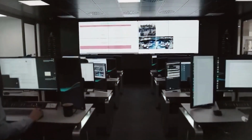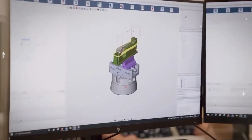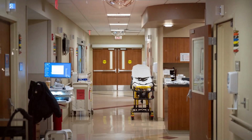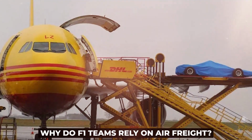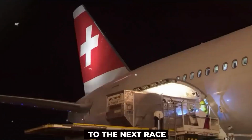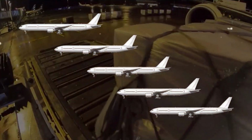And let's not forget about the motorhomes. These are the mobile offices and living spaces that F1 teams rely on during a race weekend. They include everything from kitchens to medical rooms and even bedrooms for team members. Why do F1 teams rely on air freight? Air freight is, by far, the fastest way to get equipment to the next race. For races with tight schedules or when there's little time to spare, air transport becomes the go-to method.